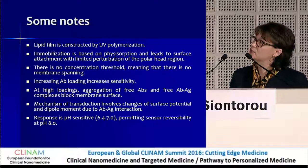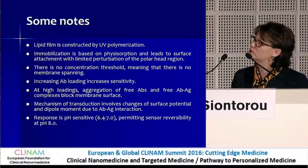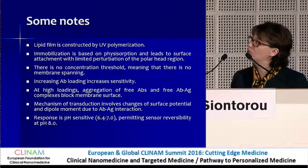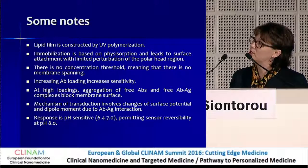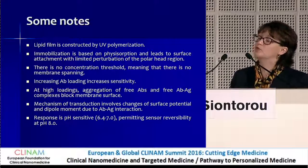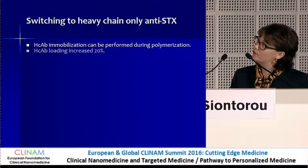When we increase antibody loading, sensitivity increases, but there is a limit to it, because the aggregation of antigens, antibodies, and their complexes on the surface of the membrane block the membrane. And the mechanism of transduction involves changes of the surface potential and of dipole moment due to the antibody-antigen interaction. Response is pH sensitive, just a narrow range there, that permits sensor reversibility at another pH.